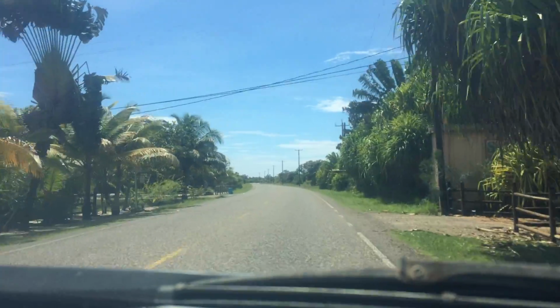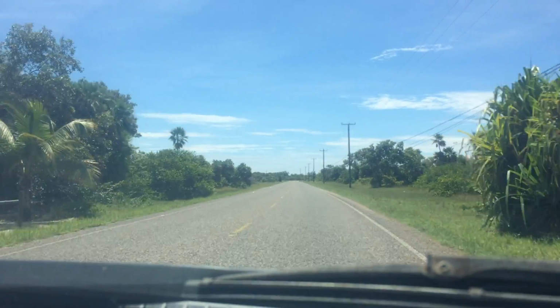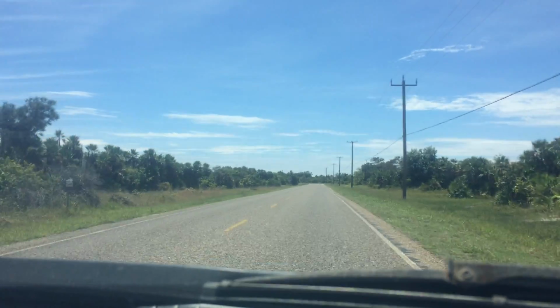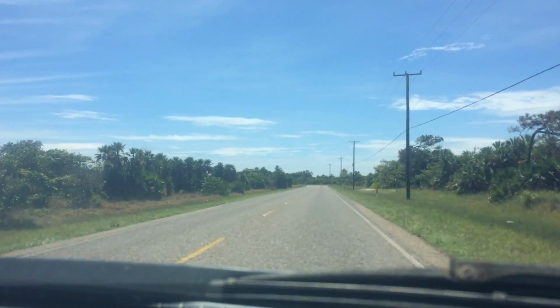There's mile marker 20. That's pretty much what our address is, since there seem to be no streets here on the peninsula. Pretty much in Belize in general. No streets anywhere.